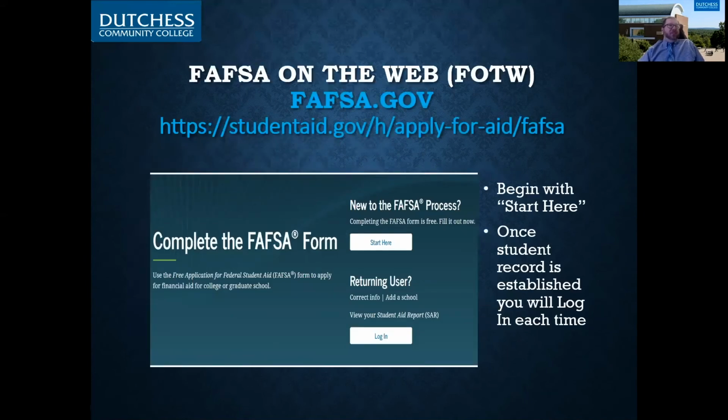So after you do your FSA ID, you can go to FAFSA.gov, or you can go to the website below. One thing to keep in mind is if you do a search on Google, check to make sure the first website you're going to is studentaid.gov and not FAFSA.com. If you go to FAFSA.com, you could be going to a website that's actually charging you to fill out the FAFSA. They will submit the FAFSA for you, but they're also going to charge you.